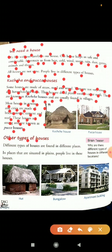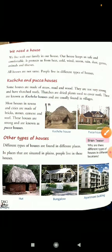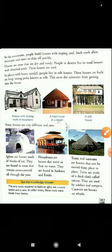Other types of houses. Different types of houses are found in different places. In places that are situated in plains, people live in these houses. Examples are hut, bungalow, apartment building. Now, just come to page number 33.